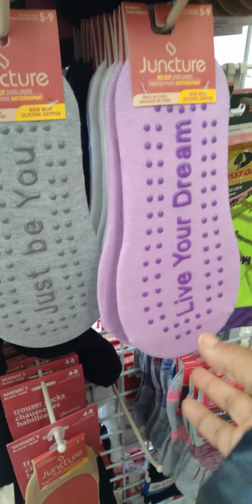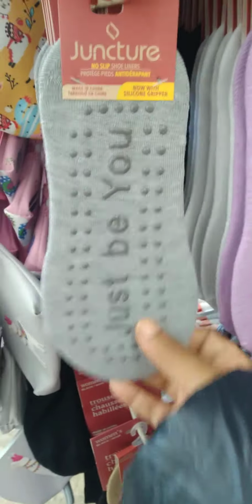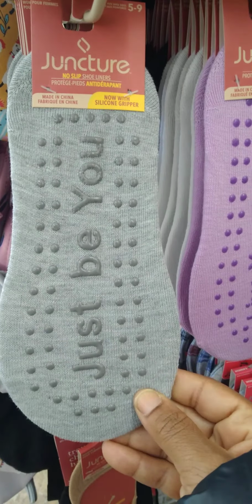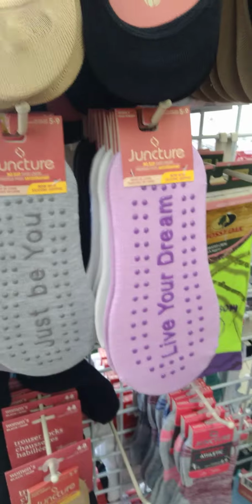And the first thing I walked up and saw were these cute socks. These have been out before. I love them. I just love this saying, and I like that the grip is on the bottom. Just be you and live your dream. Let's see what my favorite store has, y'all.